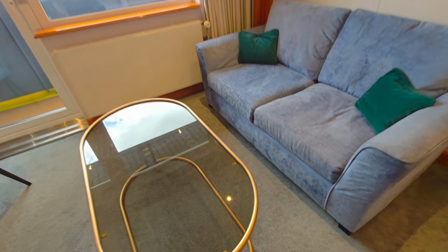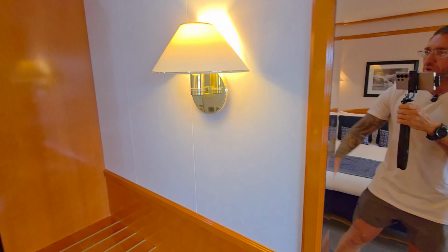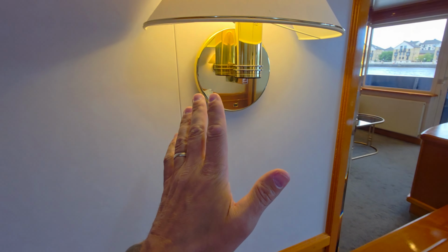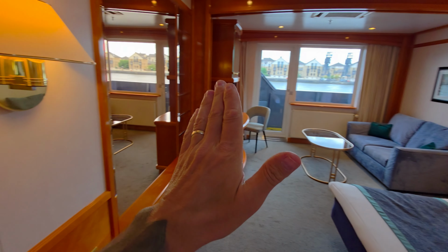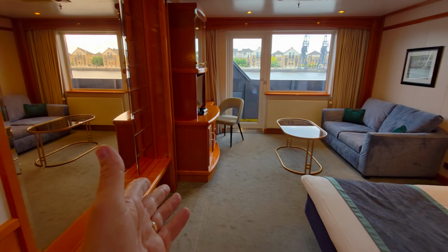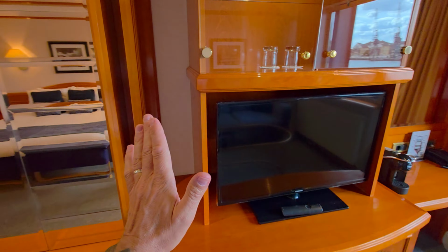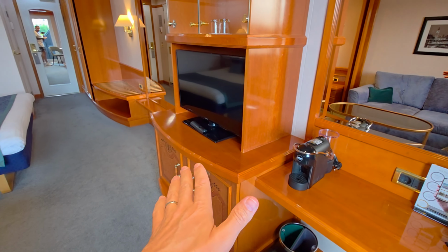There's a lot of gold and polished wood in this room. I like it. And I'm loving these lamps as well. These are so cool. Again, we've got the gold theme going on. I've not been on many super yachts, but this does look a bit dated, I would imagine. I mean, this yacht is probably quite old, but some of the furnishings do look rather dated, but I'm not complaining because this is my first super yacht experience, and you know, I'm liking it so far.